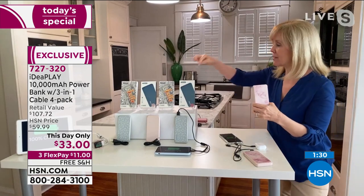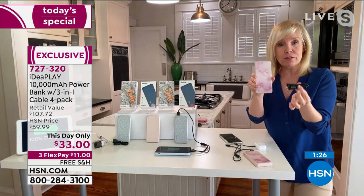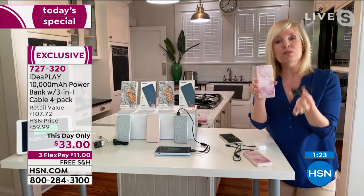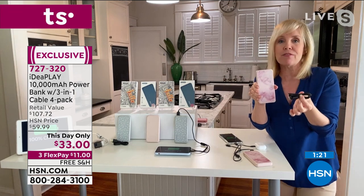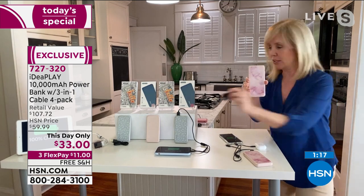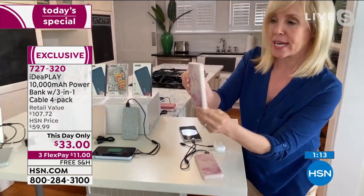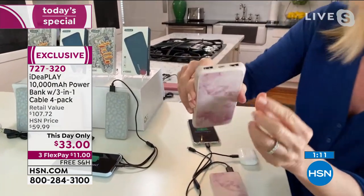Also, if you're giving it as a gift, each one is individually boxed, and each one comes with this universal charging cable. So if you don't know what type of phone your mom has, or your kids' friends, it doesn't matter. It's completely universal. Let me show you up close again. It is our smallest, thinnest, lightest weight power bank that we've ever had.